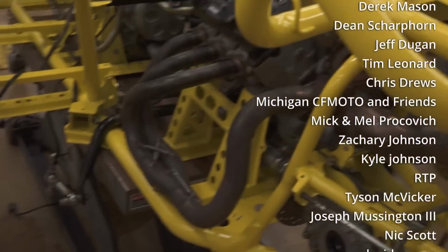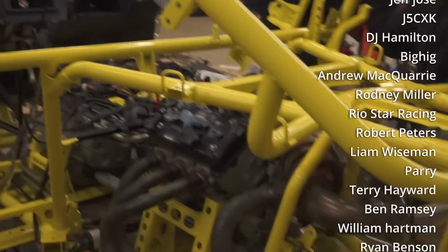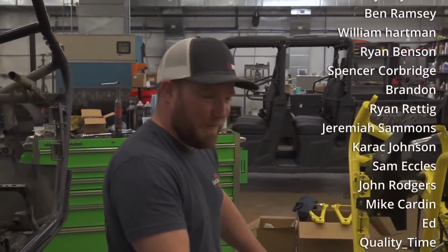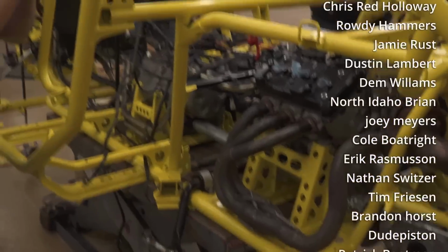All right, I don't think the YXZ is going to make it for this weekend, but maybe. Who's to say? You never know. Crazier things have happened. We should just bring it like this. Maybe get it running, and then just set the frame on the ground and just rev it. Let's do a fun group activity at race day where everyone puts the YXZ together.